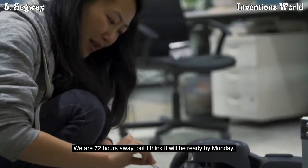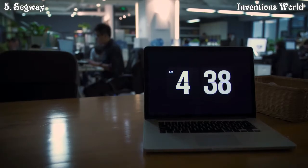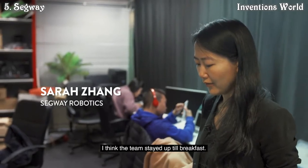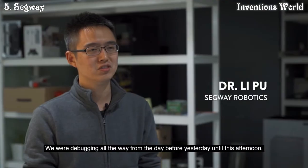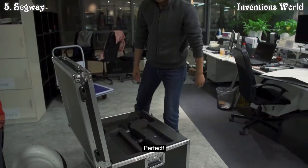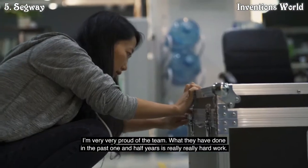We are 72 hours away, but I think we'll be ready by Monday. I think the team stayed up till breakfast. Well, we're debugging all the way from the day before yesterday until this afternoon, and I think we're now ready. Perfect. I'm really, really proud of the team. What they have done in the past 1.5 years is really, really hard work.